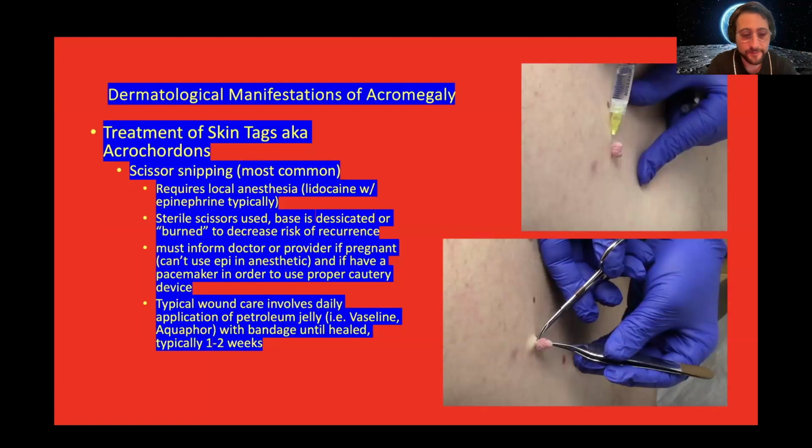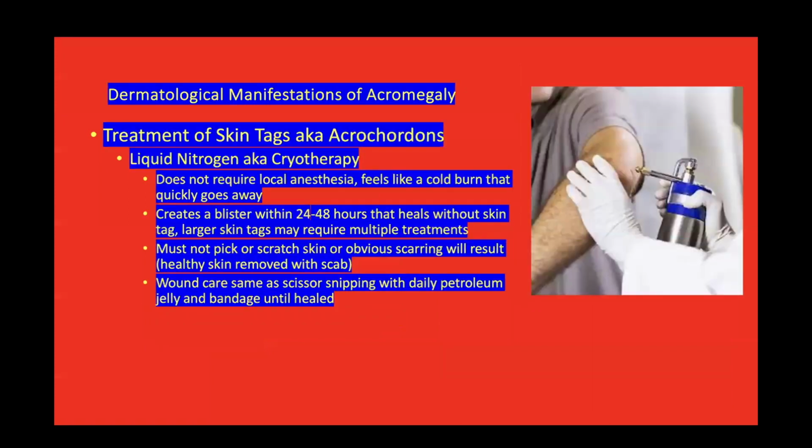It doesn't use electricity. Typical wound care involves just daily application of petroleum jelly, Vaseline, or Aquaphor with a bandage until you're healed. Typically, it's 1 to 2 weeks. And no picking. I always say the cardinal sins of wound care are picking and using Neosporin. And I'm happy to answer more detailed questions about that then. And those are some pictures about the procedure.